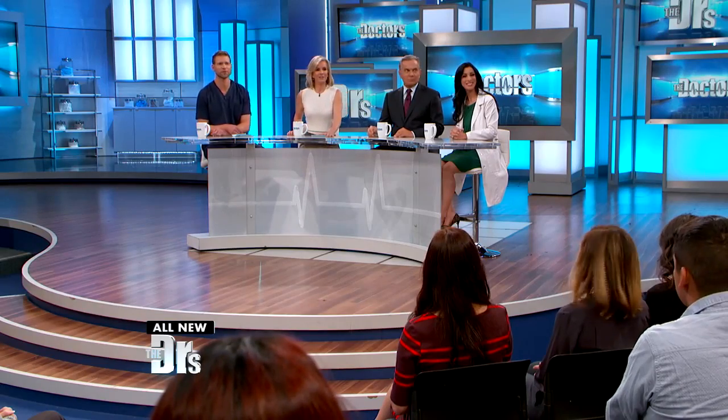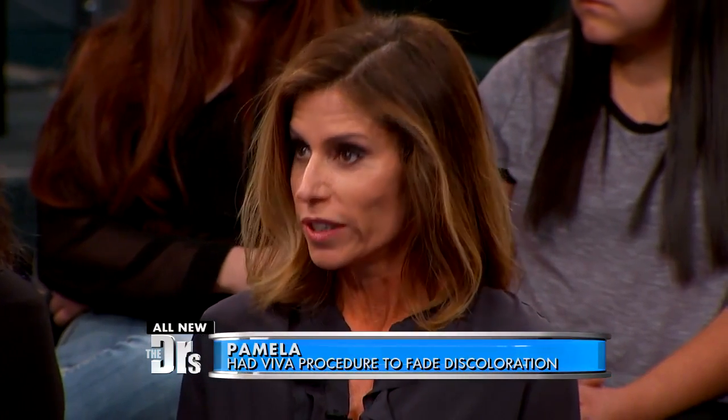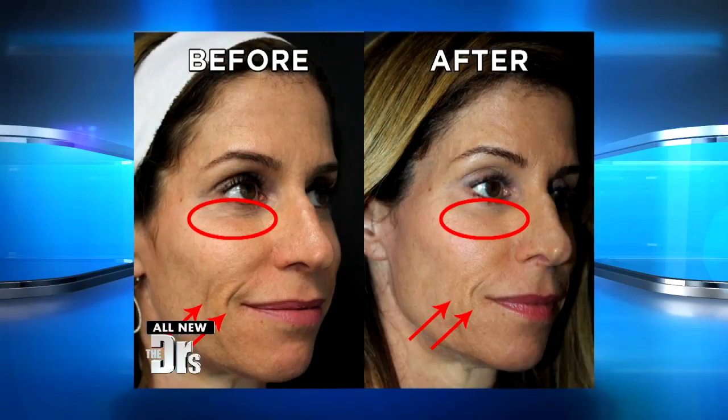Pamela, we'll bring up some pictures. What did you think of the results? Are you happy? I loved it, and I think the process was really very pain-free, and the recovery was super quick, and within a couple days, makeup hid anything that was going on, and 5 days later, I loved the way my skin felt.